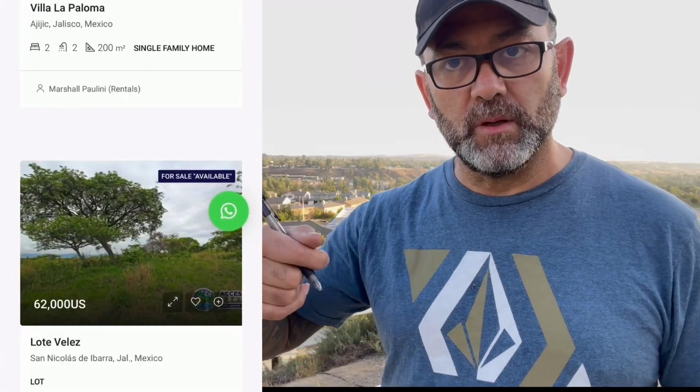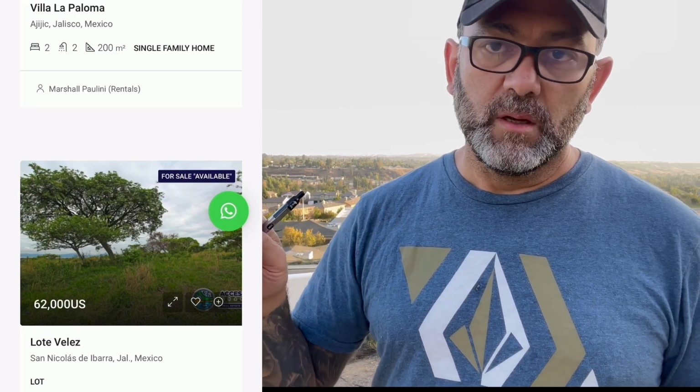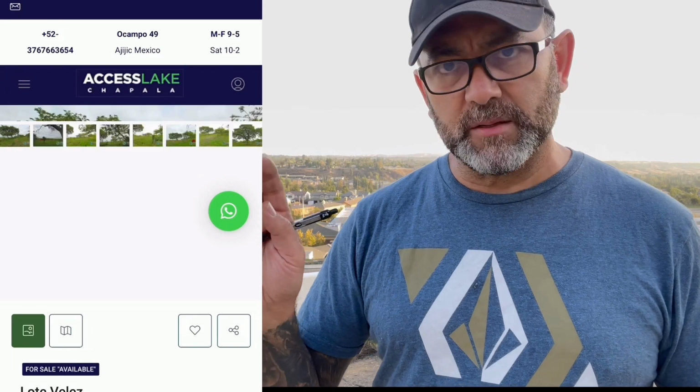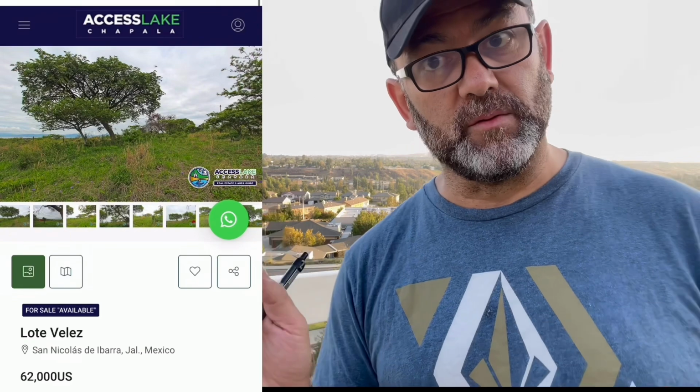Okay, the next lot that I see is Access Chapala. I'm going to scroll through this part right now. Hopefully you can see the picture of the lot. The lot is called Lote Valdez, or Velez, something like that. Sorry if I didn't say that right, but I'm going to post it right here on the screen, and you'll see as I scroll through it, it's $62,000 for that property.